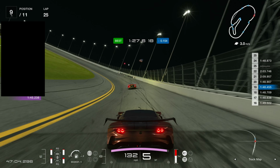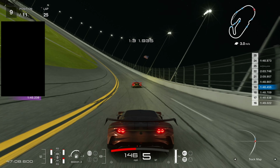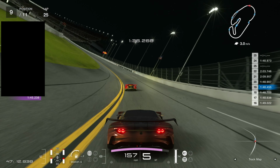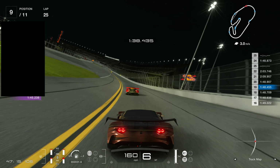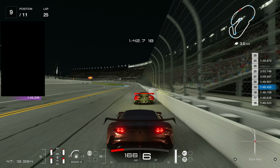And the next key point down the track is the penalty line, which is right in the middle of the fastest part of the circuit. Just a 1-second penalty here can cost you between 6 and 7 seconds relative to the car ahead of you. And as you can see, I've got the draft coming across the line, 164 mile an hour.